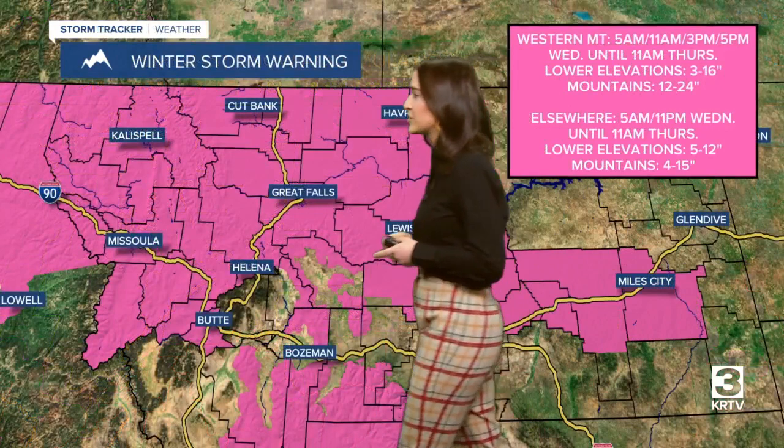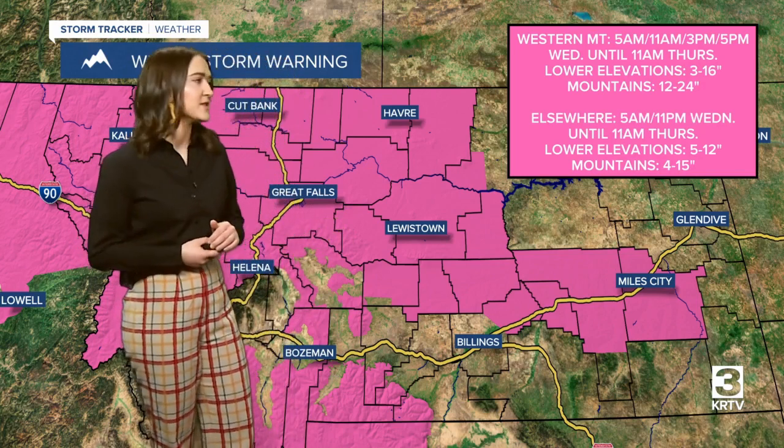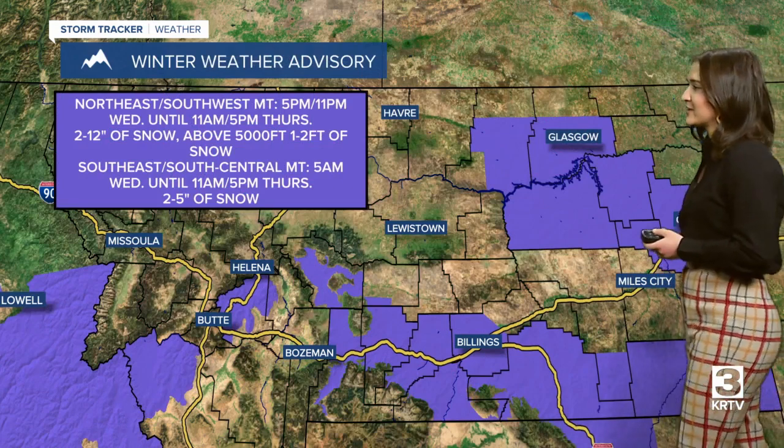Now, a winter storm warning is in effect for areas shaded in pink here, starting early this morning and lasting through around 11 a.m. on Thursday, and then we will see anywhere in the lower elevations for the majority of our viewing area, 5 to 12 inches, like I said, and then in the mountains, 4 to 15 inches. We also have a winter weather advisory in locations stated in purple here, starting today and lasting through Thursday morning as well.